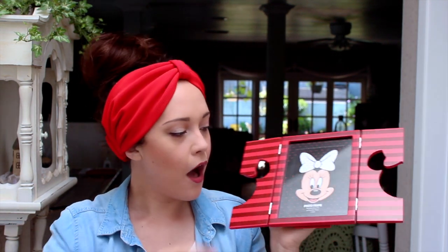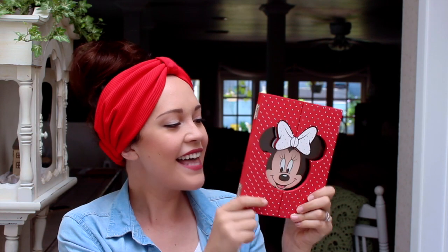This is $30. Ooh, I'm really excited to see what is in here. Oh my goodness. It's a picture frame. Oh, that is so cute. Okay, so you can take this out and you could put your little picture in there and then place the little Minnie Mouse on top. I love that. And this is $30. So that is so stinking cute.